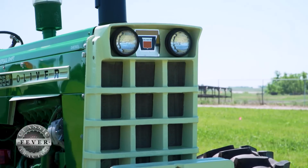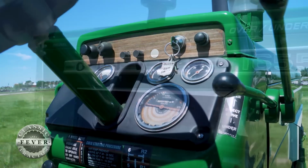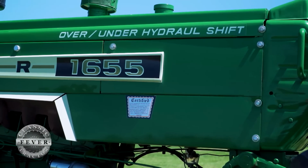It had 7,300 hours on it. So we put brand new aero pistons and sleeves and put in a new clutch and a new hydraulic pump. It's running good now. You've used this tractor, your dad used this tractor. I know you probably appreciated the power that it has. Tell us a little bit about the engine.